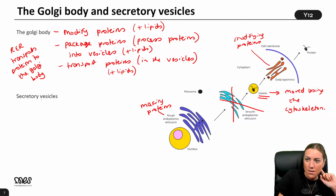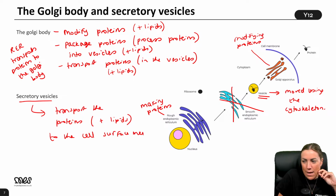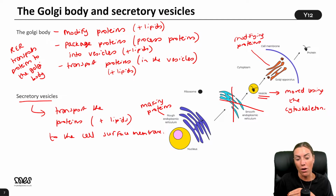Good question. Right, so the secretory vesicles then transport the proteins. And again, if you want me to remind you, I can say, and the lipids, to the cell surface membrane. By the way, I have put a little question on this PowerPoint later on where we are going to put all this together. So we're going to write it out as a nice story. I love a biology story. I love it when we can just learn like a whole story. It's nice, okay? So the secretory vesicles, obviously, once the Golgi body has modified the protein, packages the protein, puts it into a vesicle, those vesicles can then transport that protein to the cell surface membrane, okay?